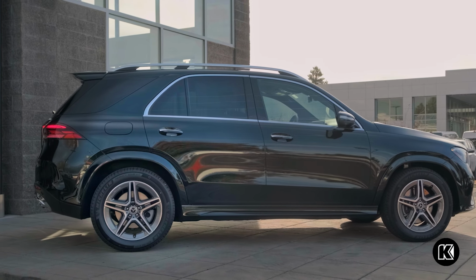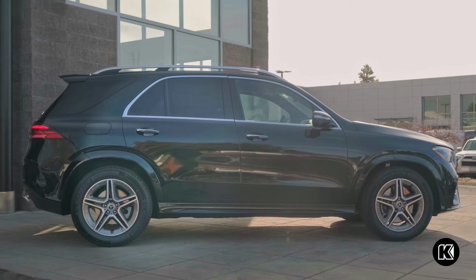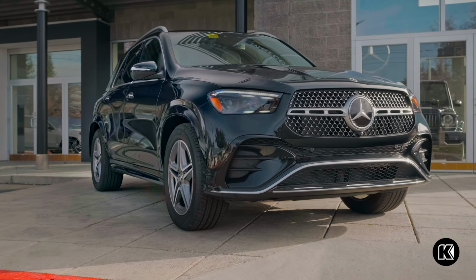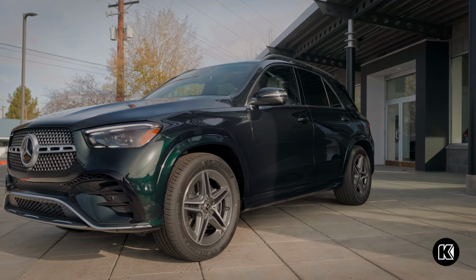The optional AMG line exterior makes your Mercedes-Benz GLE 350 even more commanding and sporty with new and larger outer grilles and color-keyed fender flares and side sills. It also includes the 20-inch AMG twin 5-spoke wheels and sport brake system.